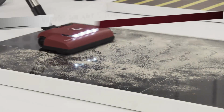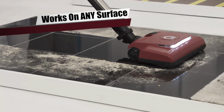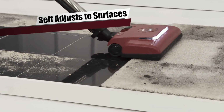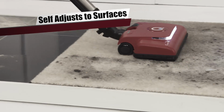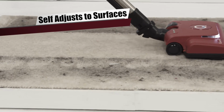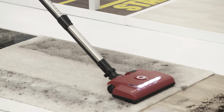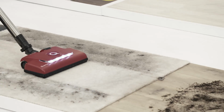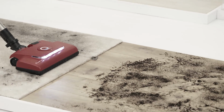I love it. The Quantum works on any surface. This is tile. Right on through. I'm not going to stop. I'm going right to the carpeting. Quantum Vac self-adjusts, which means it adjusts to whatever surface you're vacuuming. So you can go straight from tile, straight onto carpet. You go from surface to surface, getting a deep down clean every single time.